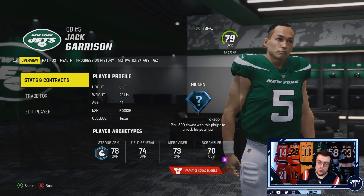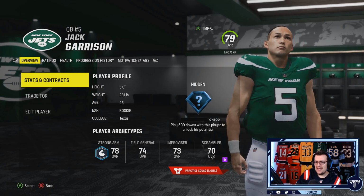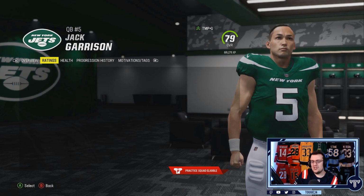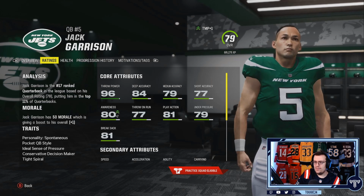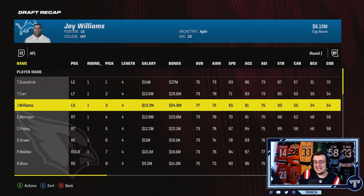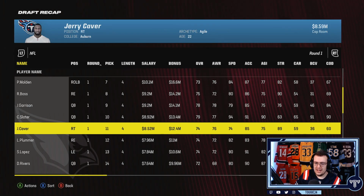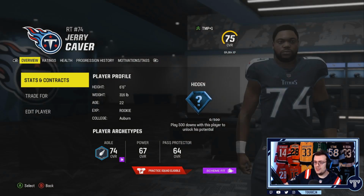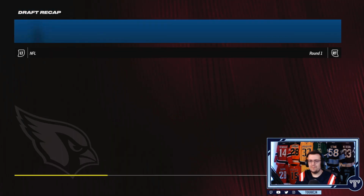Now, he is 23 years old. So you can make the argument, again, with Aaron Rodgers retiring, the Jets take Jack Garrison. They made the right choice in terms of that starting development. But again, he is 23. There is still a chance Kurt Slater could be our guy. How good was Jerry Caver? This guy looked like a monster. Would have been good to end up with him, too.